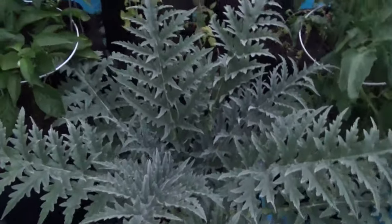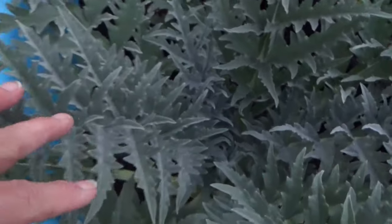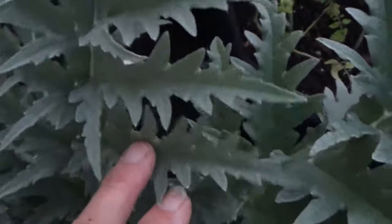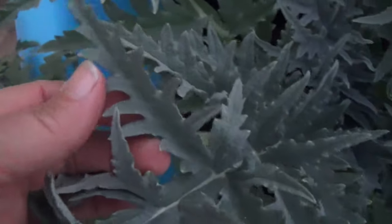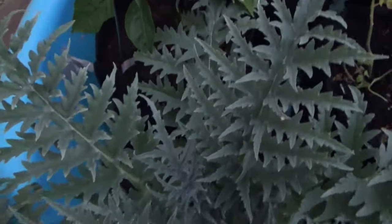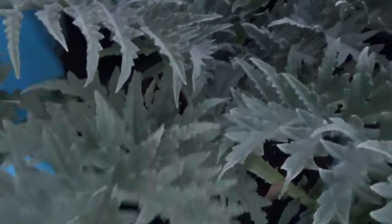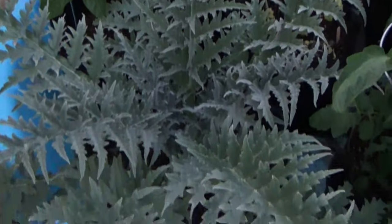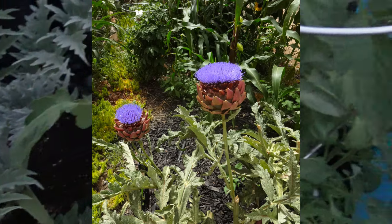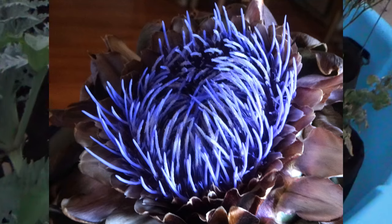Here's the big dragon artichoke plant. So interesting looking. Artichoke plants. I love artichokes. And I love artichoke flowers, when all the bees come. My neighbor used to grow a lot of artichokes, and he never ate vegetables. So I would take what I wanted to eat and the rest would go to flowers. I have a lot of pictures.